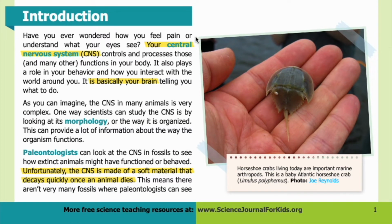Introduction. Have you ever wondered how you feel pain or understand what your eyes see? Your central nervous system, or CNS, controls and processes those and many other functions in your body. It also plays a role in your behavior and how you interact with the world around you. It is basically your brain telling you what to do. As you can imagine, the CNS in many animals is very complex. One way scientists can study the CNS is by looking at its morphology, or the way it is organized. This can provide a lot of information about the way the organism functions.